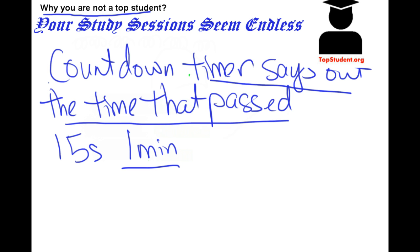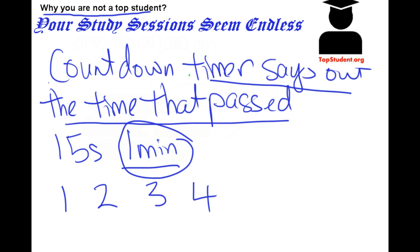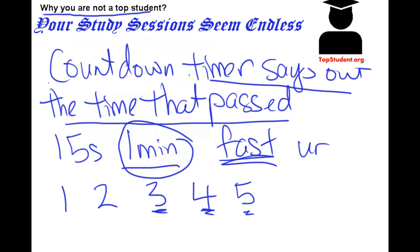Now what this thing does is that it will say out the time every minute. So you'll hear 1 minute, 2 minutes, 3 minutes, 4 minutes. And the effect of this is it makes you realize how fast time is passing. It's like you heard 3 minutes, and a few seconds later, oh my god, it's 4 minutes, and a few seconds later it's 5 minutes, and time is passing. So that makes you more urgent.